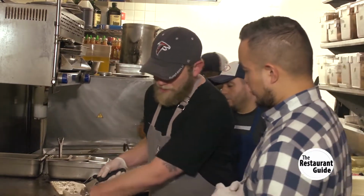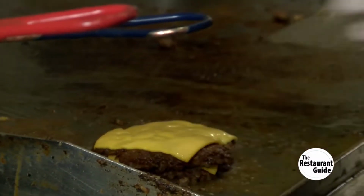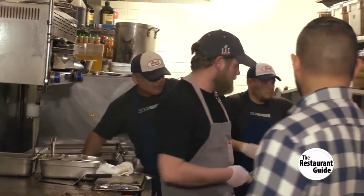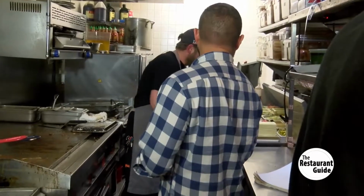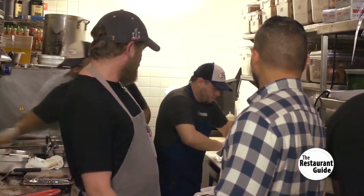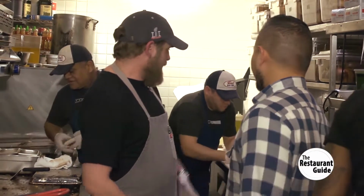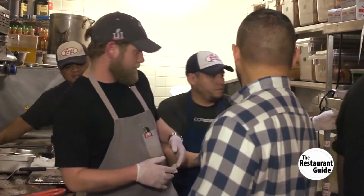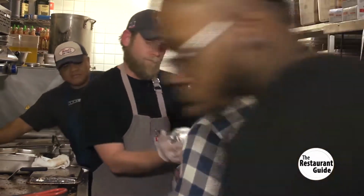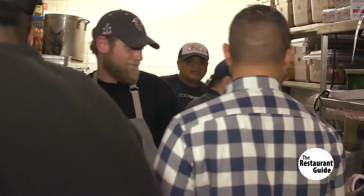So your American cheese is starting to get melty. That's your indicator that your burger is finished. Take one patty, stack it on top of the other one, pick it up, turn around. You got a hamburger bun ready to go. Traps all that juice in there. That's what I love. It keeps it warm. That's awesome. There you go, sir. A burger is born.